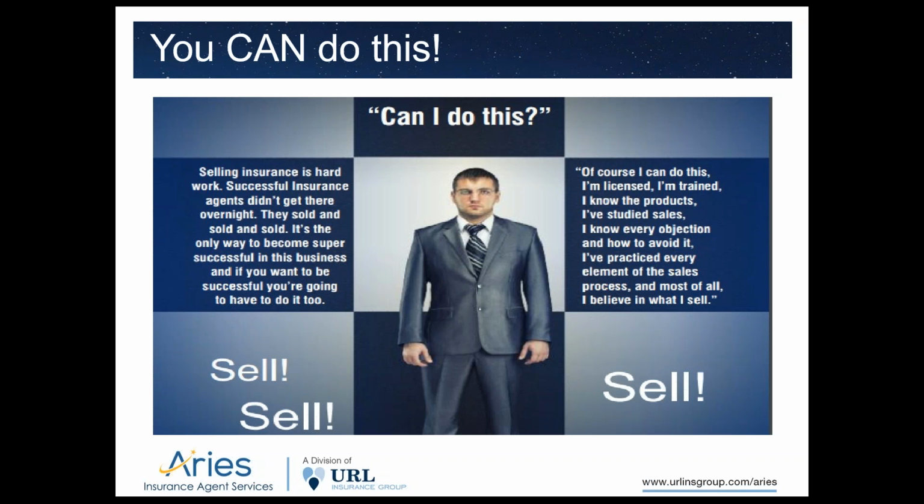I firmly believe that we're not really selling, we're educating. We're educating people on the options that are available to them. And you're there to help them protect their family. That's their most valuable asset. So you can do this. When you partner with URL Insurance Group, we'll help you any way that we can to help you reach and exceed your sales goals and expectations.